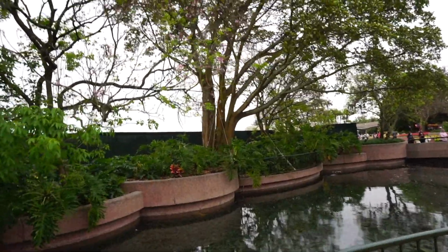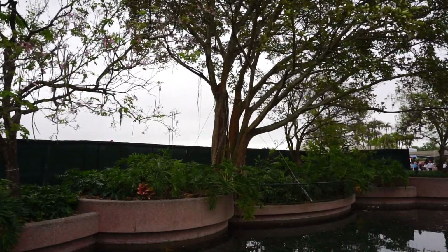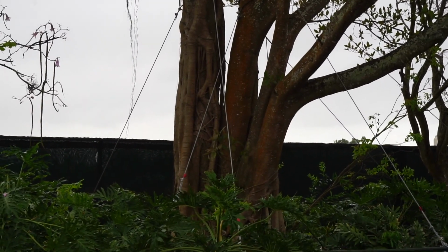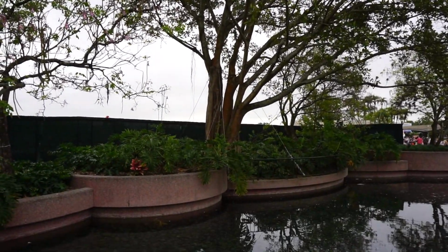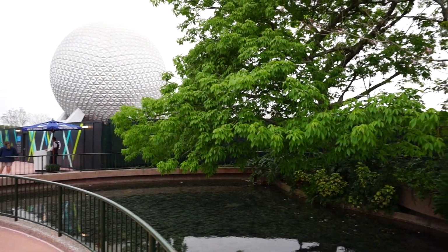And I want to know more information about this specific tree. It's getting some support right now, as you guys can see. But this tree looks a lot older than any of the other trees here on the back side. I just want to know what the significance is to this tree. I'm curious. But it's weird to see the building of Communicore no longer here.